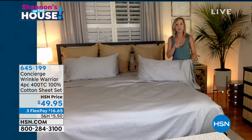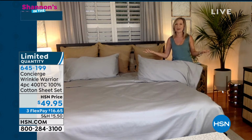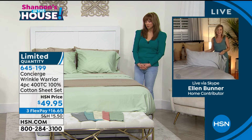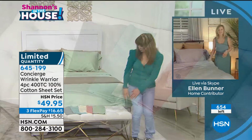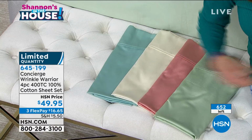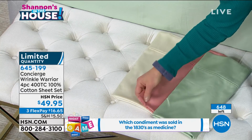And I have to say too, a lot of you said that after you washed them, they got better and softer, which we know about cotton, right? It's only going to get better the more you launder it. It's so true. I would love it if you could see that quantity left counter. Now, we have almost as many people calling as we do have quantities remain. So, gray is gone. Aqua is gone. Okay, blush will be next.